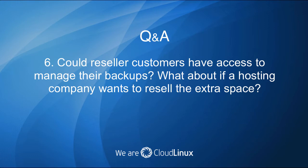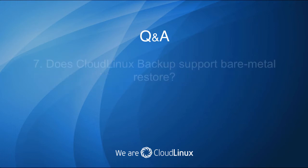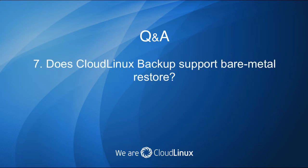Regarding hosting companies reselling the space to resellers, no, we don't have this interface. So we foresee this hosting company reselling the space to dedicated server owners or VPS owners, but not to resellers on a cPanel server, because in most of the cases we see you backing up the whole server, not parts of the server. Does it support bare metal restore? Yes, it does.